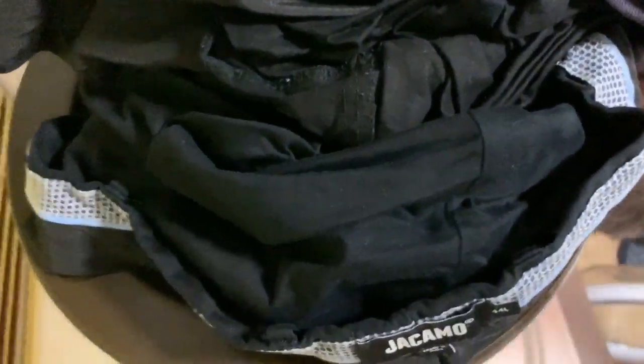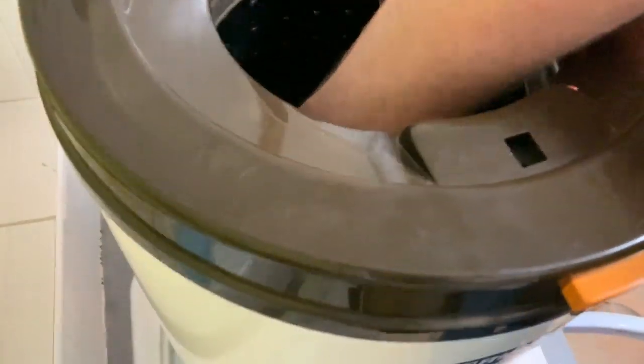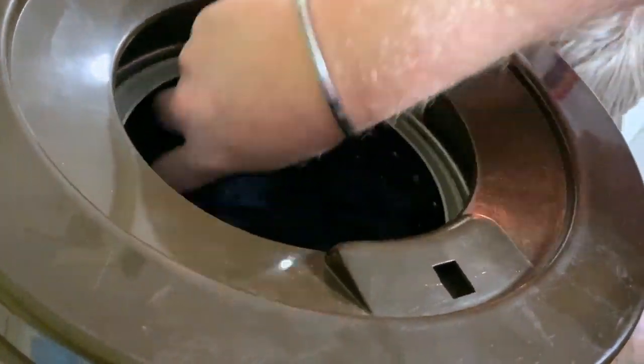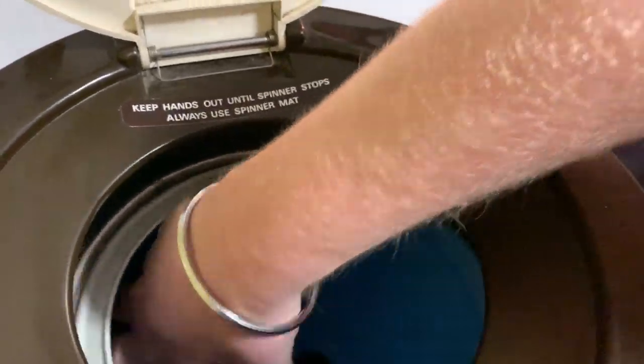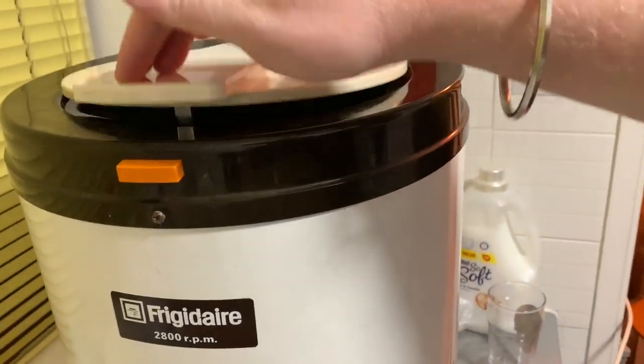Try and fit them in so they kind of like... Ah, I see. Balanced. Actually, I think that might be it without the trousers. Yeah. I do have big trousers. Okay, we've done that. Let's put the blue mat on. Okay, blue mat is in. Are we plugged in? Yes. Right, okay, here goes.